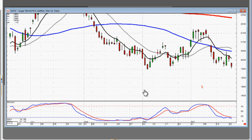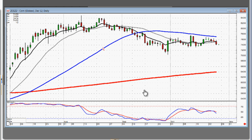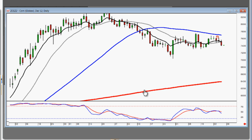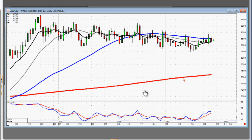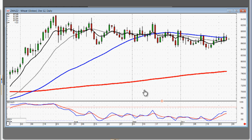Let's see. Corn is not doing a whole heck of a lot, except it's getting ready. Let me make this a little bit bigger. Kind of got a support level here, but notice how it's rolling over again. And we've got that doji lower open, below the T line, stochastics heading down. I would suspect there's some more downside. Now, wheat, on the other hand, is caught in the middle of this trading range. Wheat has been just unexciting.